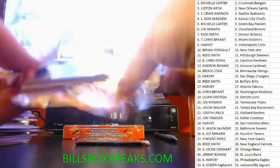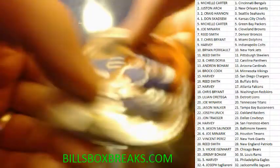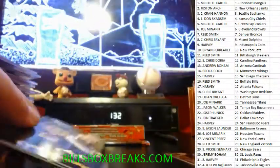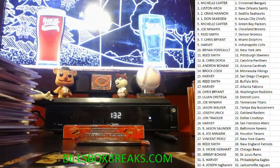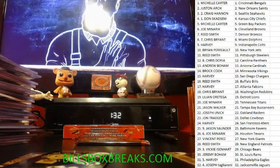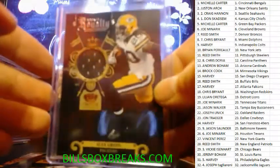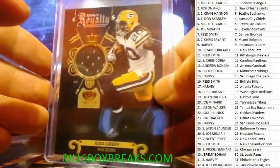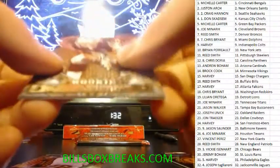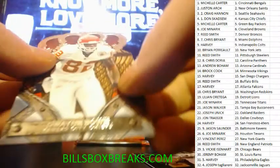Might have to now start a little subset. And then we have Jake Locker, followed by Alex Green for the Packers. Rookie royalty jersey out of $2.99. Then we got DeLon Carter and Fuqua and Dwayne Bowe.